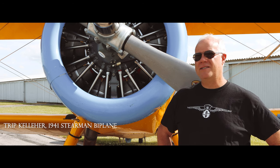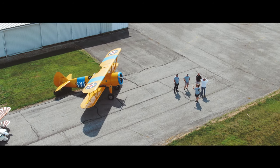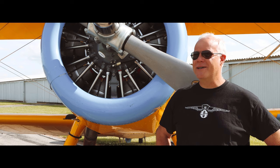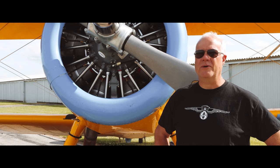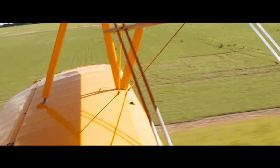It served in the Navy till 1946, and then it was sold to a civilian for the bill of sale for $930 back then. And it was a crop duster, and then it was completely rebuilt in 1991, so it's almost all new parts from '91. So it's got 12,500 hours on the airframe, but it really doesn't look like it.